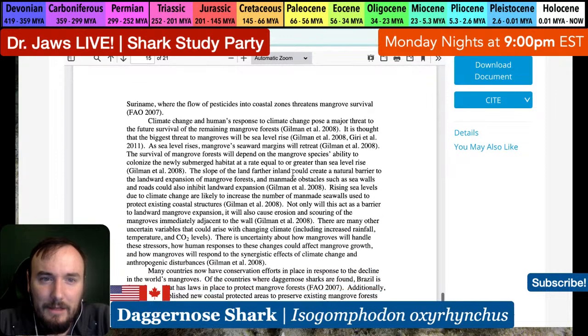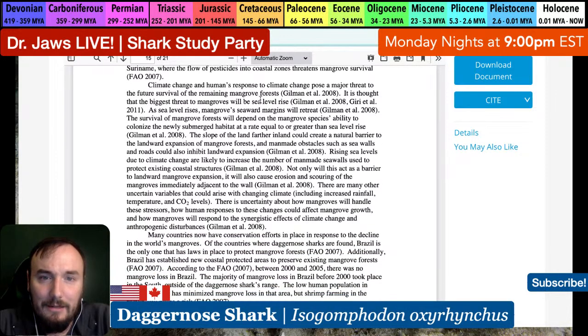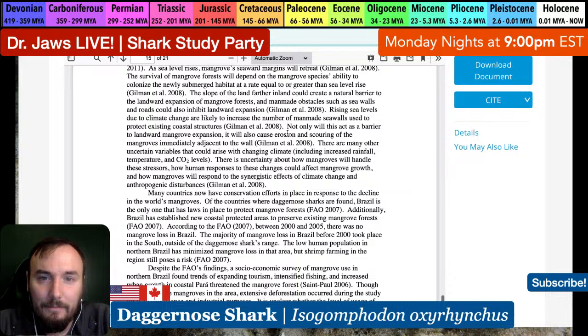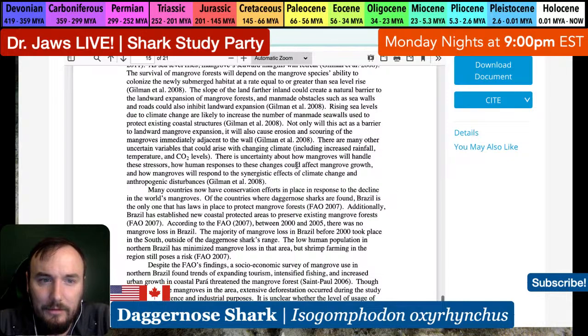Right. Climate change and human response to climate change poses a major threat to the future survival of the remaining mangrove forests. It is thought that the biggest threat to mangroves will be sea level rise. As sea level rises, mangrove seaward margins will retreat. The survival of the mangrove forest will depend on the mangrove species' ability to colonize newly submerged habitat at a rate equal to or greater than sea level rise. Okay. Since it's almost 11, I'm just going to skim through more of this.